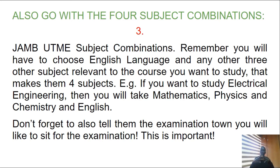Now, let's assume you are sitting for electrical engineering. For electrical engineering, you sit for English language, which is compulsory, then mathematics, physics, chemistry. These are the other 3 subjects. Don't forget also to tell them the examination town where you will sit the examination. It's very, very important, so that they will not select an examination town for you.